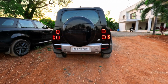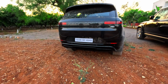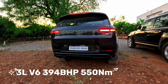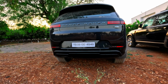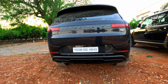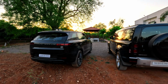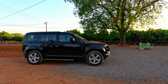This Defender has a 2-liter petrol engine. Defender made some good noise there. Let's check out the Range Rover. Though this Range Rover has got a bigger engine, it doesn't make much great noise. So now let's talk about the service costs.